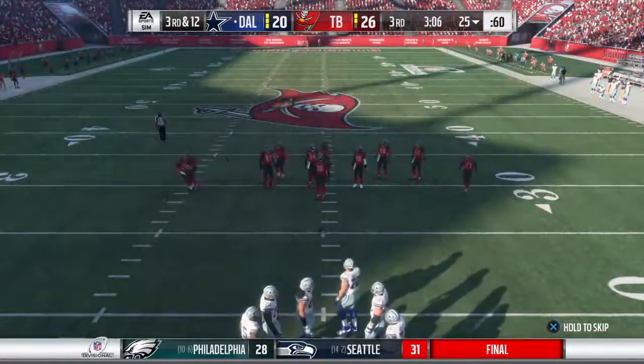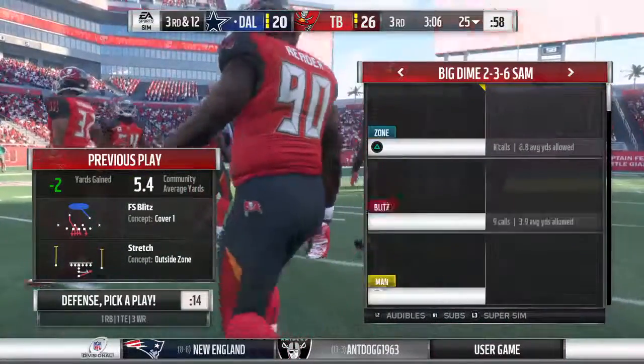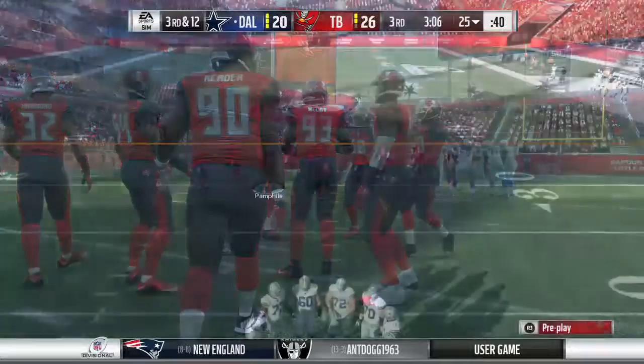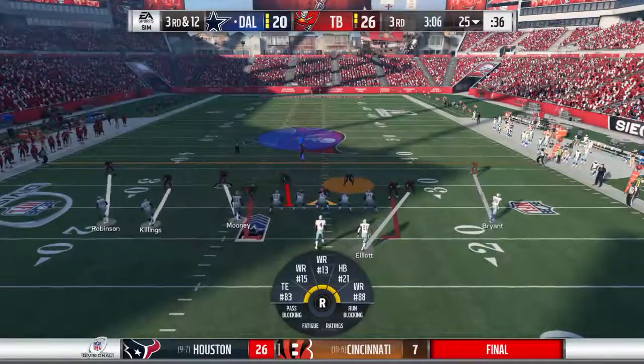And defensively, a dime look here. 6 DBs on 3rd and 12. No surprise at all. And now the Bucs deciding to take a timeout defensively. It's just their first, so 2 remaining as they burn one here in this 3rd quarter.